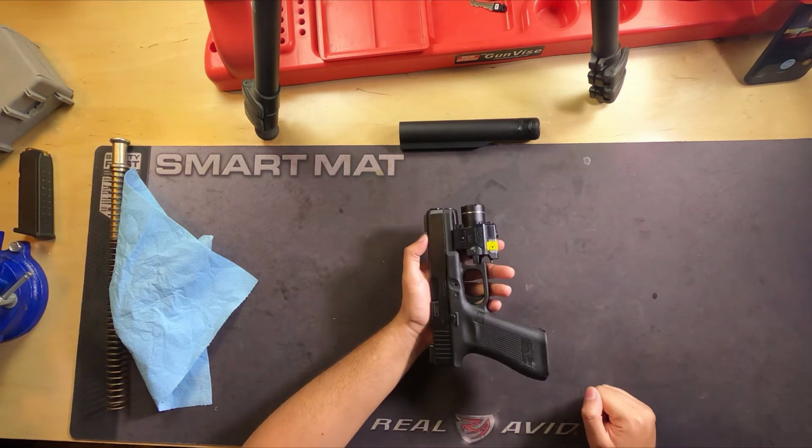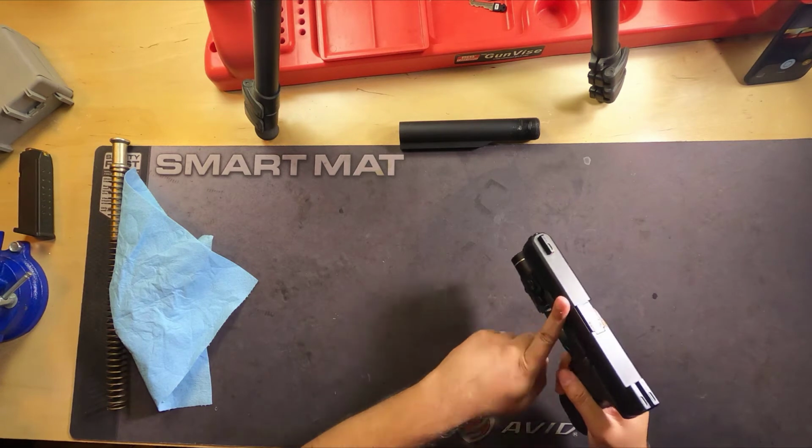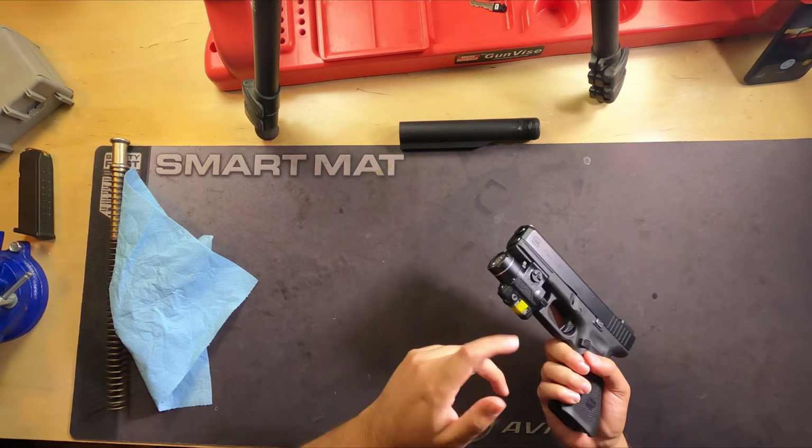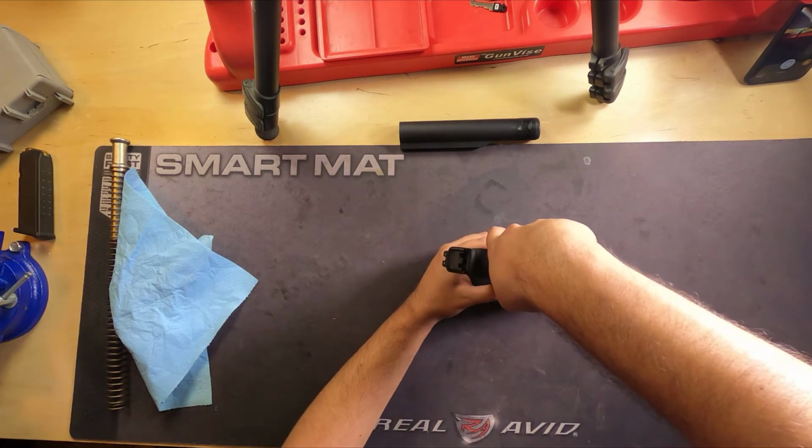Here's another thing that I absolutely really love about the gun. Taking it apart is incredibly easy. So if you've got to clean it, maintain it, or you're going to be upgrading it, this is what it takes to take it apart. I'm going to go ahead and push down on here.